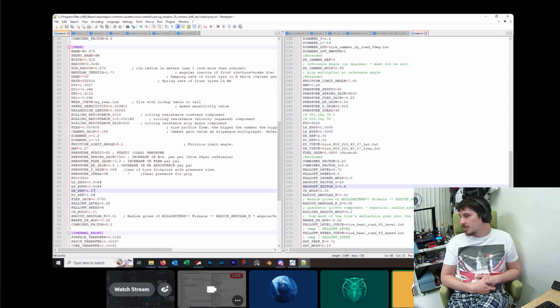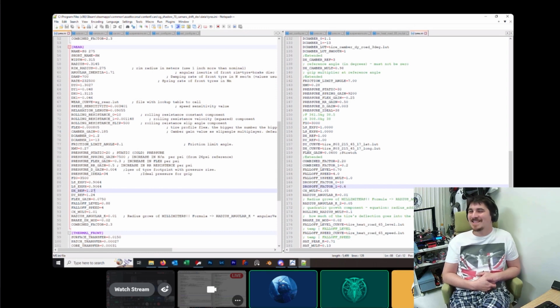Well, do you have a timeline for your next pack? I'm not good with timelines. I have a handful of cars that I would like to get out in the next month. I'm not gonna say which ones they are and which ones they aren't because it may change. I may decide to just drop something else, but I would like to get something out in the next month.